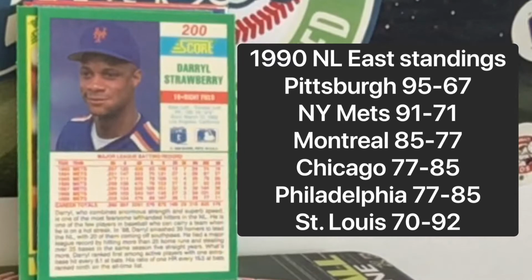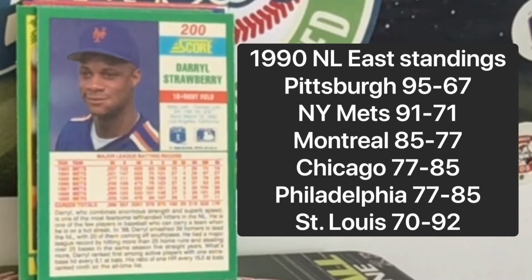Darryl Strawberry, Dave Magadan was on that team. They had all these great left-handed hitters. Problem is, the Pirates in their division had all the great left-handed pitchers. And so the Pirates would stack it up where every time they played the Mets, all they did was throw lefties at him. So Strawberry would see lefties every at-bat for an entire series. And the Pirates won the division.